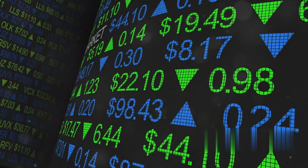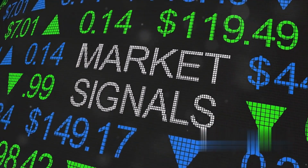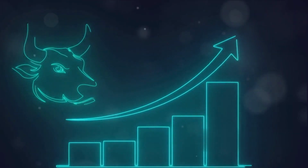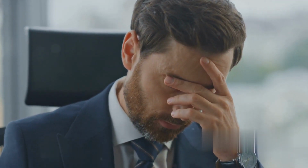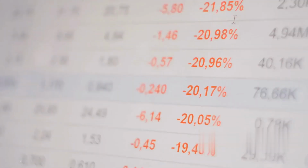Now let's get into the nitty-gritty. Before you even think about short selling, you need to have a solid grasp of market trends. Is the market bullish or bearish? Is the economy growing or slowing? These macroeconomic factors can greatly influence stock prices and your potential profits or losses. Then, there's the company itself. You need to scrutinize its performance. Are sales declining? Is the management team in turmoil? Are there legal or regulatory issues looming? Such factors can cause a stock's price to drop, making it a potential target for short selling.